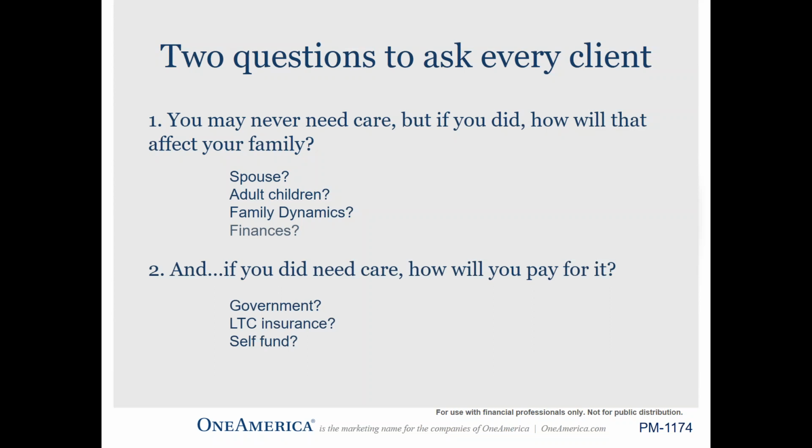So once we got them on board with putting a plan in place, the second question we're going to ask is, if you did need care, how are you going to pay for it? There's really three options a client typically is going to answer with. There's the government, which once again will be Medicaid. That's going to require they spend down all of their assets to get down to a minimal amount.